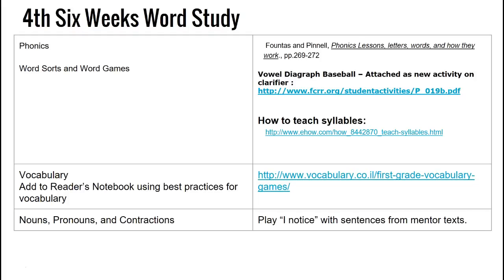So you would have it on the board, and maybe they would write it and say, who knows where the noun is in this sentence? What does the noun do? Why do you think that Eric Carle chose this noun? Why did he choose this pronoun? Or look at the contraction. Do you see the contraction? Do you know what two words they used to be?